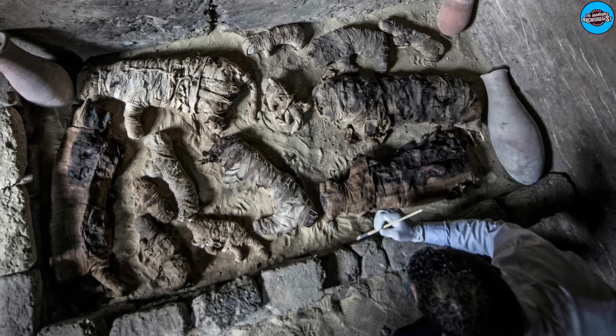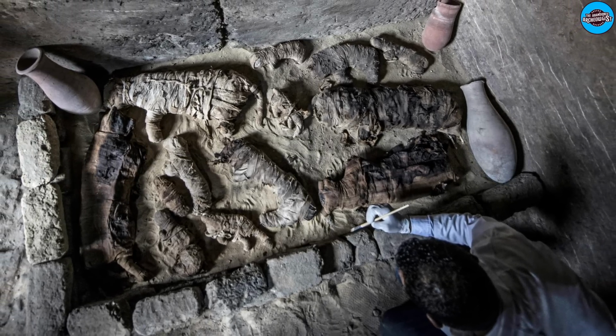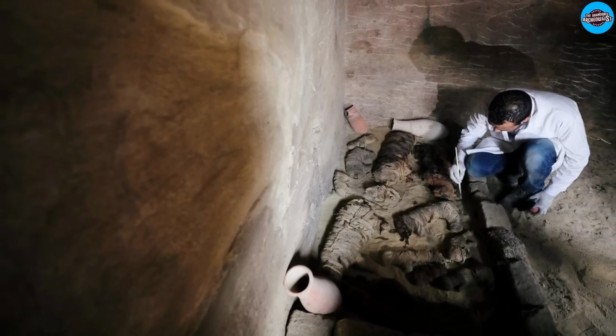2 large scarabs wrapped in linen and in very good condition were discovered inside a limestone sarcophagus with a vaulted, decorated lid. Another group of scarab mummies was discovered inside a smaller sarcophagus.